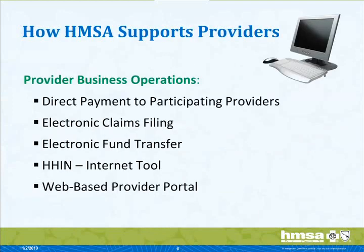We aim to help over 7,000 of our participating providers statewide to operate their healthcare businesses as efficiently as possible. We offer a variety of services, including electronic claims filing, direct payment to participating providers, and electronic funds transfer. We have internet-based tools to verify member eligibility or request prior authorization of services. In addition, we support a web-based provider portal that houses our medical policies and essential administrative information.